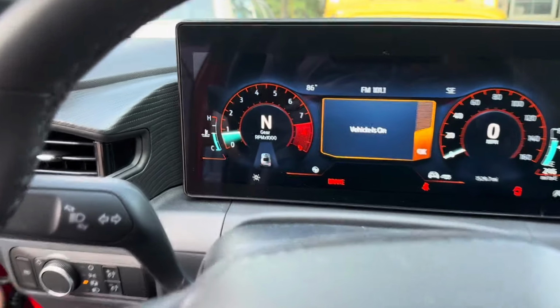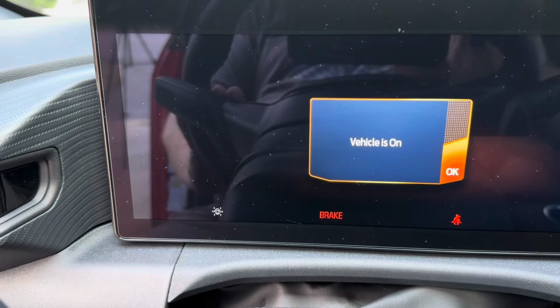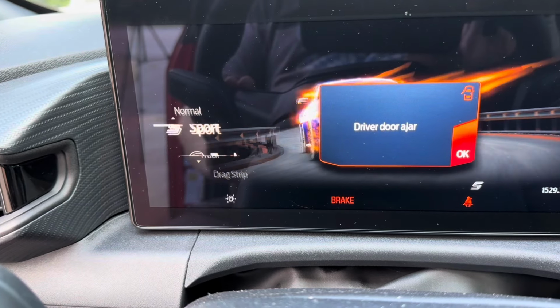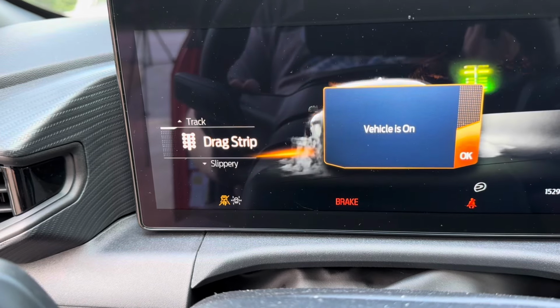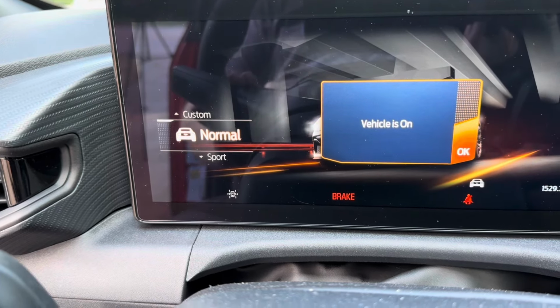Show you something else I can do with just the touch of a button. Watch the screen there. We can go through driver's mode, a normal driving mode, we can have sport driving mode, we can have track driving mode, or we can go to drag strip driving mode, all with a touch of a button. What that will do for you is toggle you between some pre-designated settings as far as exhaust, throttle response, just all kinds of stuff. And then you can go into the screen to your right and you can tweak those settings from the base setting. It's kind of like having a laptop in your dash right there.